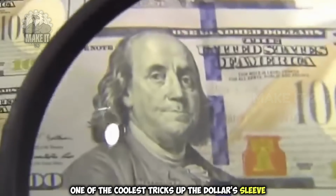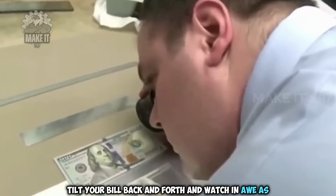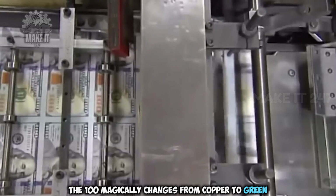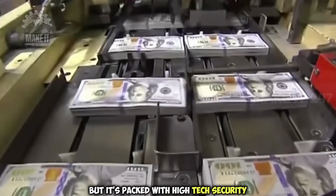One of the coolest tricks up the dollar's sleeve? The color-shifting ink in the lower right corner. Tilt your bill back and forth and watch in awe as the 100 magically changes from copper to green. It's a simple move, but it's packed with high-tech security.